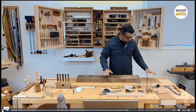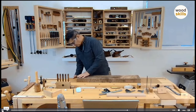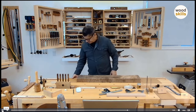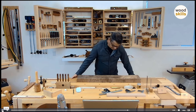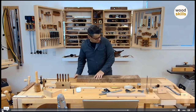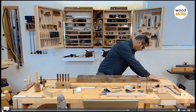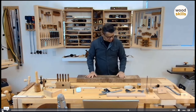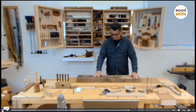The other advantage of this type of work holding is I can actually raise it. If the board is pretty thick, as in this case, I can raise this. It's locked in. Now, the demonstration I'm going to give is how to prepare a rough plank using a totally different type of plane.